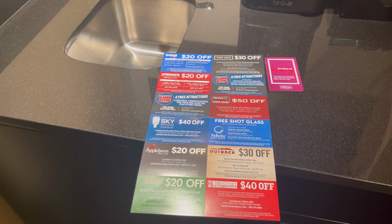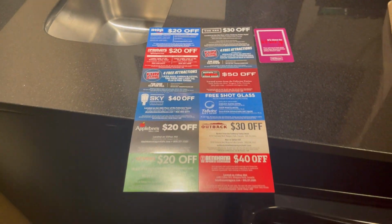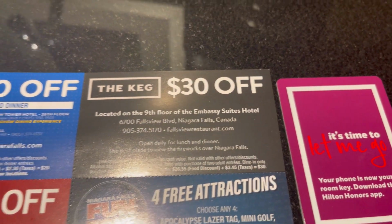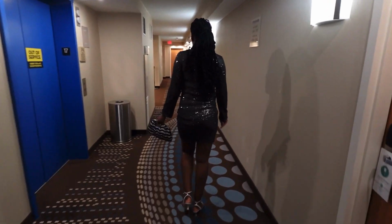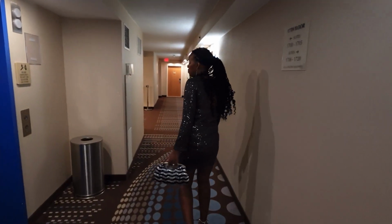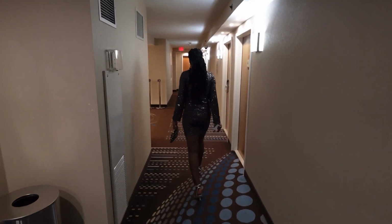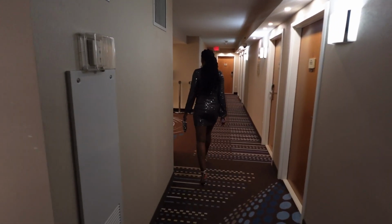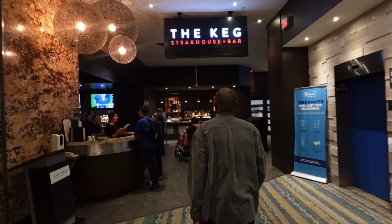When we checked in, we got this sheet of coupons for restaurants, stores, and attractions in the area. And tonight, we're going to the Keg. So here we're on the 17th floor where our room is located, about to walk down to the 9th floor because one elevator has been out of service and the other elevators have had a very long wait. We went down to Starbucks earlier and experienced that. So the stairs it is.